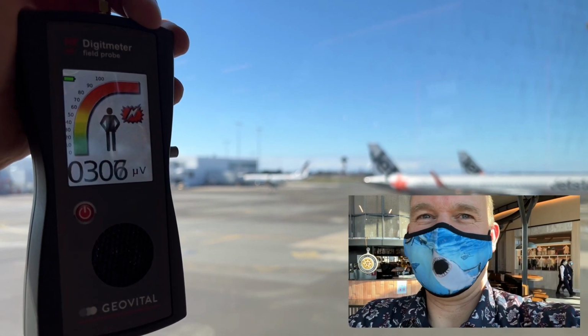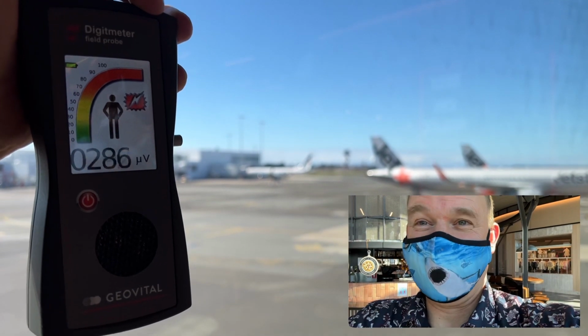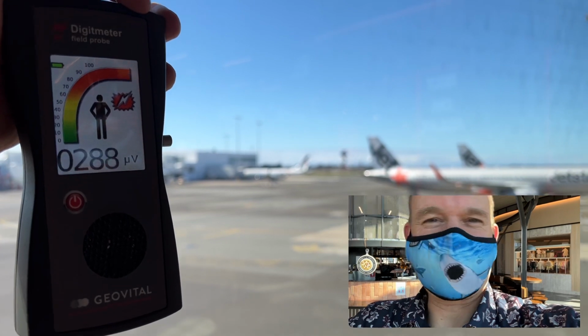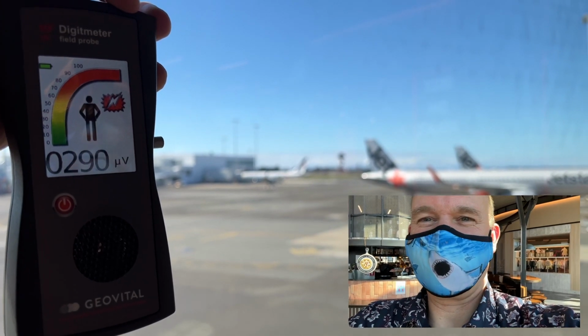Now, if this was a bedroom, we would want to mitigate it, right? In a bedroom, you would ideally see 30. If it's over 100, then we say that's enough. We draw the line here. You should be shielding.